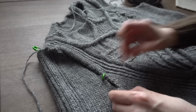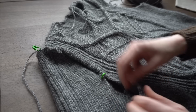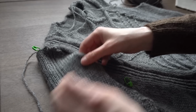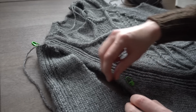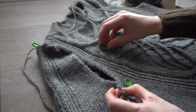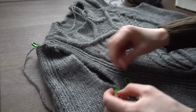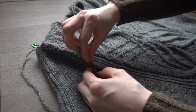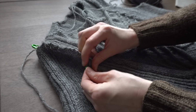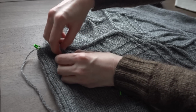And when I'm mattress stitching, I tend to use a few of these locking stitch markers just to hold my pieces of fabric in place. It's similar to the way you would use pins when you're sewing. I've tried using pins in knitted fabric, but they're a little bit small and I'm clumsy and forgetful, so they tend to fall out. I drop them on the floor and the next thing I know I've trodden on them. So these locking stitch markers are a good alternative to that problem for holding my pieces in place while I stitch on them.